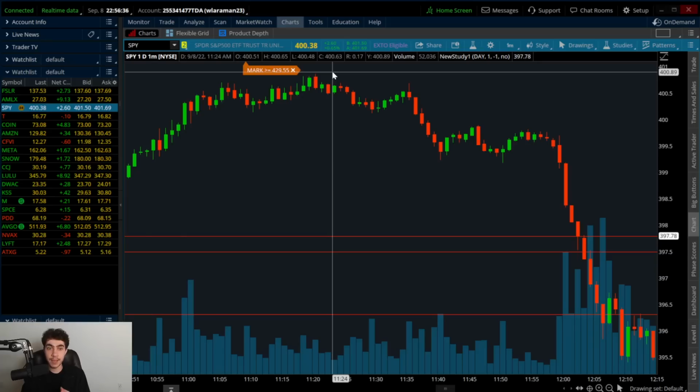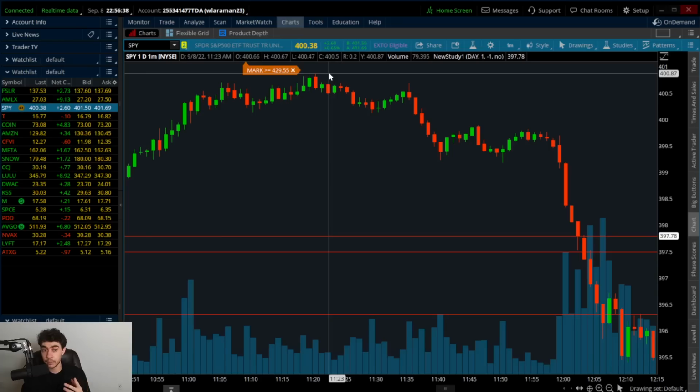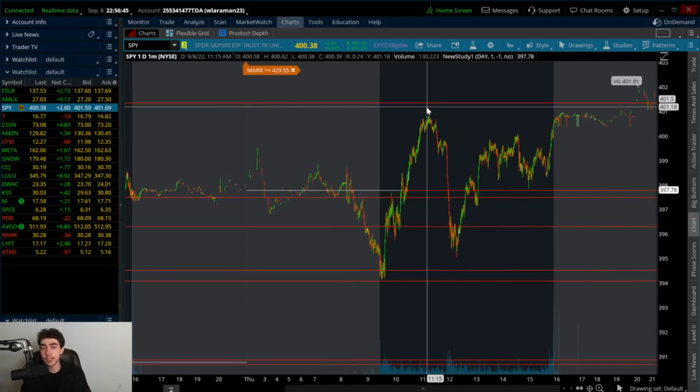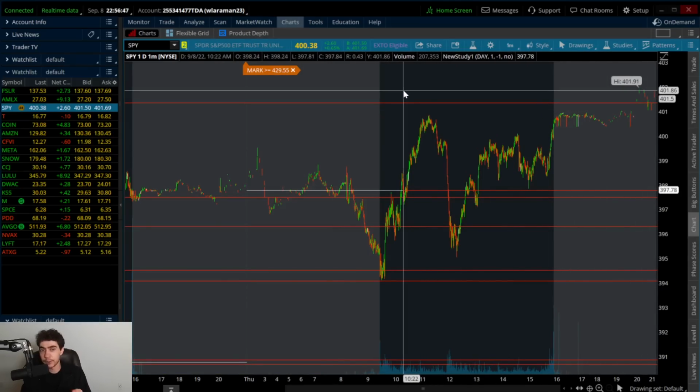Now, if it's higher at the time, then just go with 405 to 404. But if it's lower at the time, like right now, it's lower in the extended hours trading session, then just wait for it to go green to red.